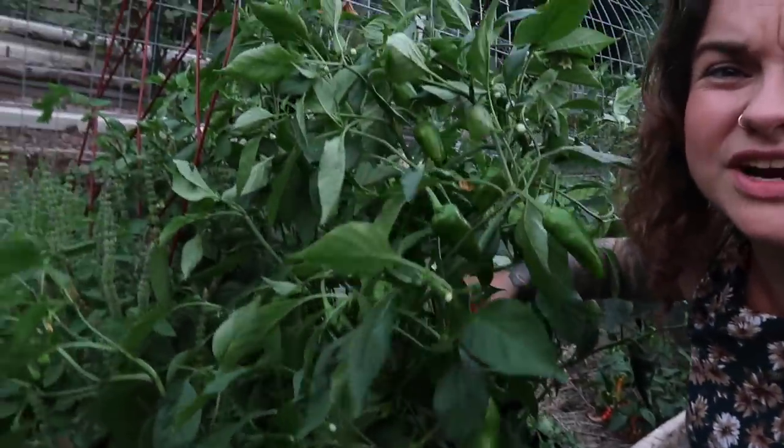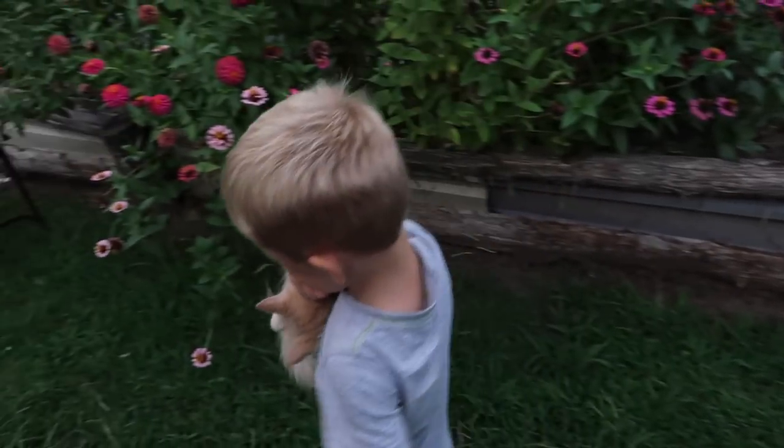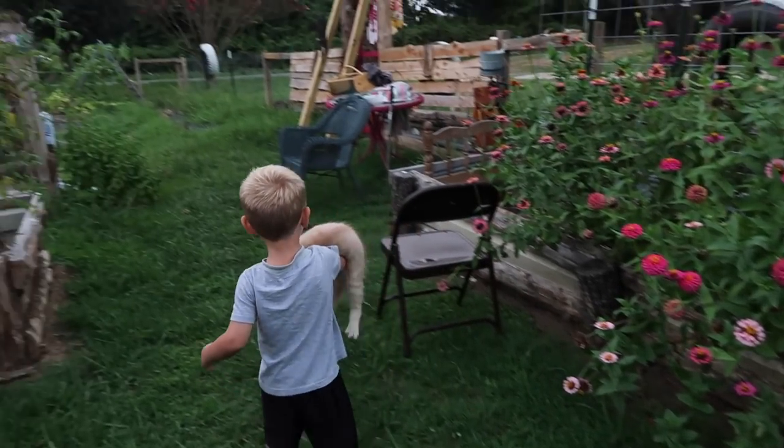The plant is still very healthy, has a lot of fruit on it, a lot of flowers. They've got a real thick wall, good flavor, not quite like bell pepper, it's a little sweeter than that, but I really like them.